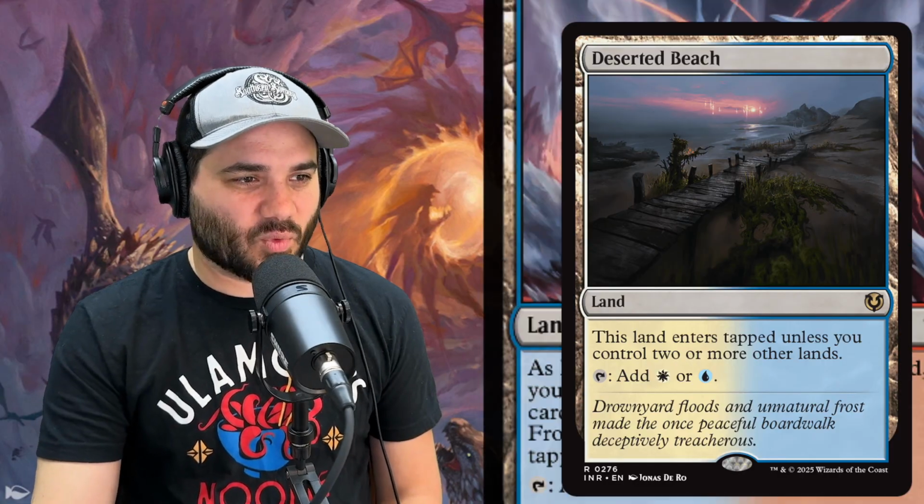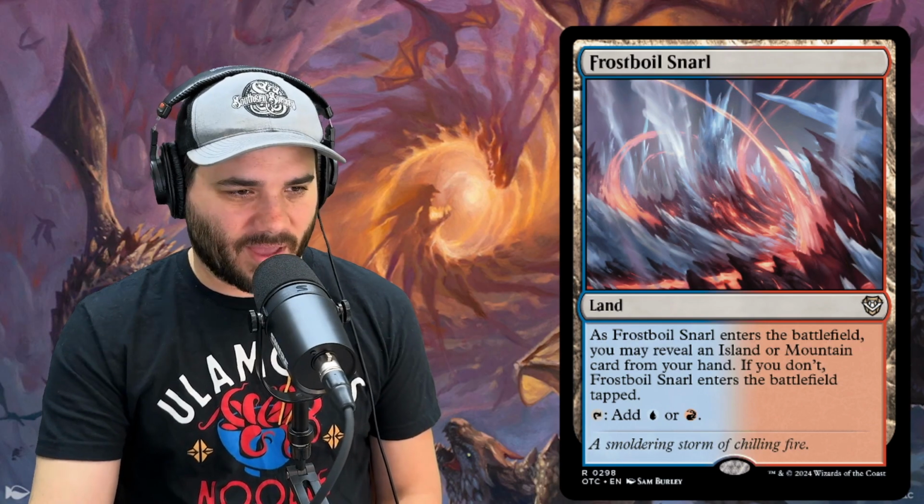We've also got Frostboil Snarl, another one of those aforementioned additional lands. We've also got Gitaxian Probe. Gitaxian Probe is really good because you choose to pay life for the mana cost instead of paying the blue, and you look at a target player's hand and draw a card. Gitaxian Probe is very good and maybe a little underrated in casual pods.